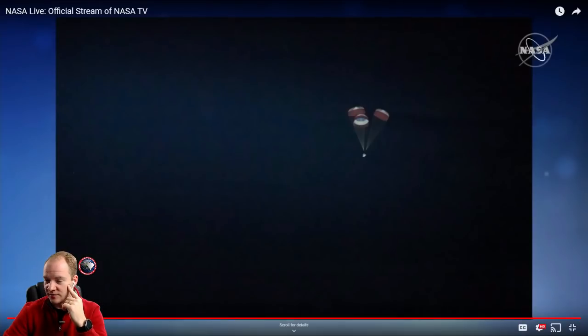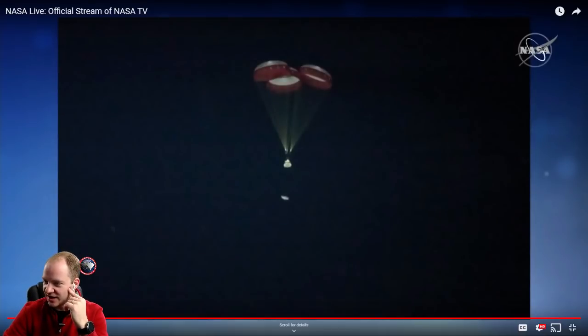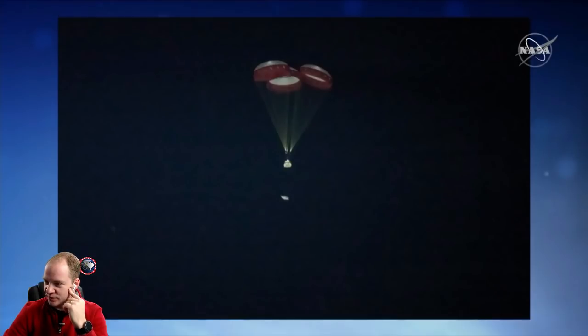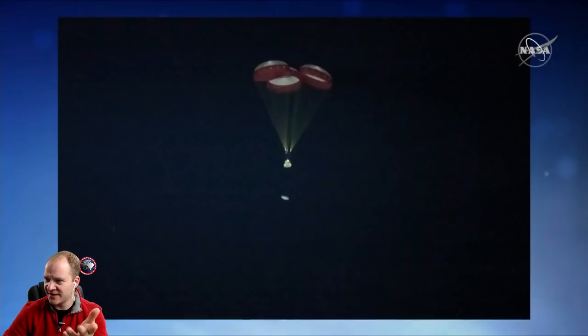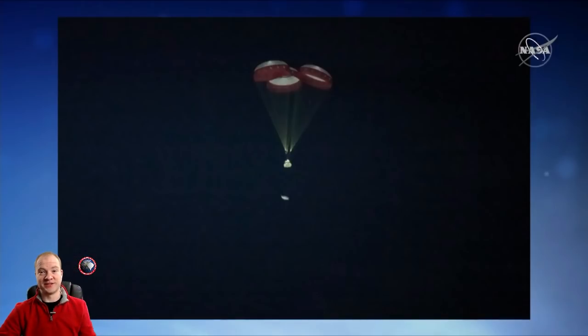That's a pretty cool photo right there of the capsule coming back down. You can actually see it in color, and there's the heat shield jettison right there. That's pretty sweet to see. A little nicer in color than the black and white infrared. That's actually a really nice picture given the time of day there. Surprised how good of a picture they were actually able to get.